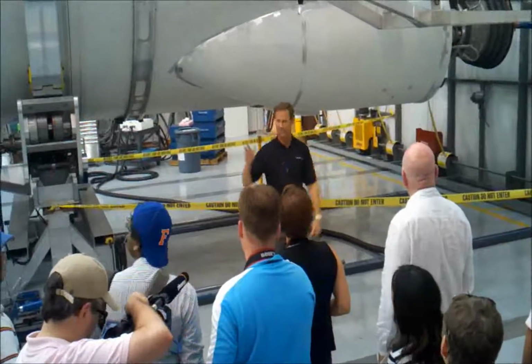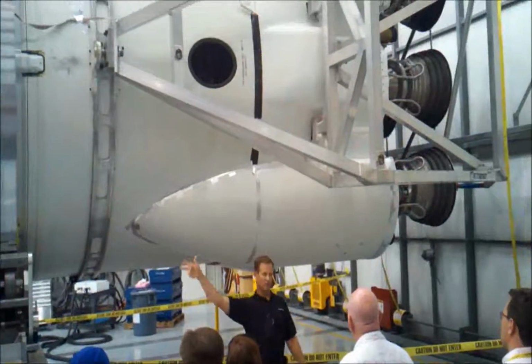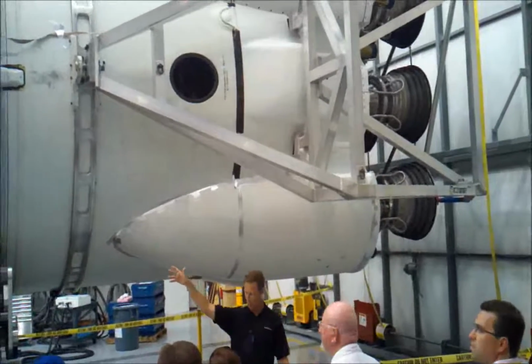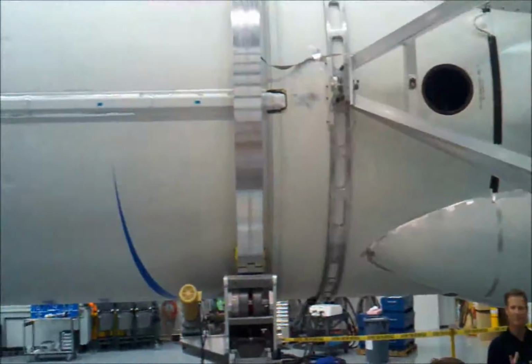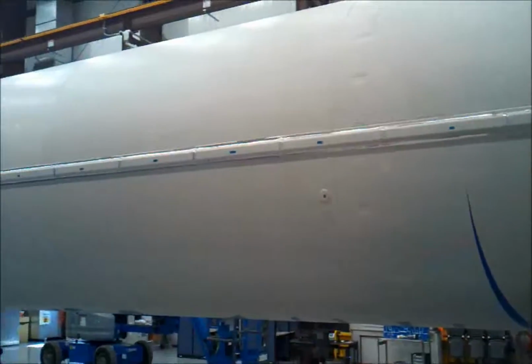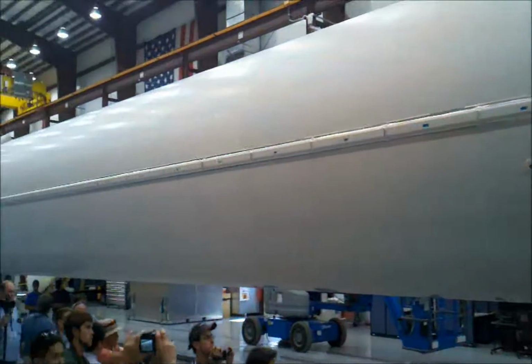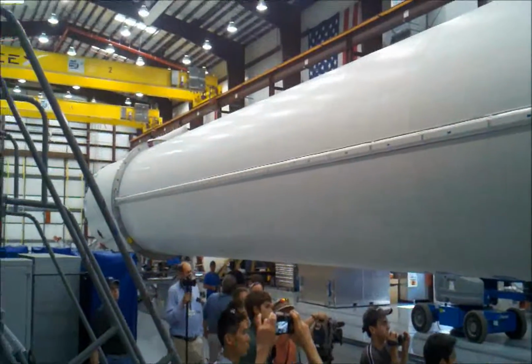So you've got the 9 engines, you've got a 12-foot diameter tank. It's about 112 foot long total. This booster is about the same capability-wise as an Atlas V with no solid rockets. So we can fill about the lower half of the market when it comes to launch.